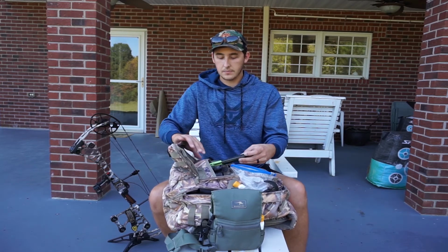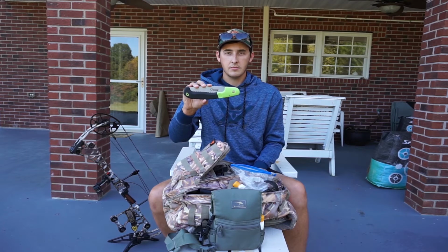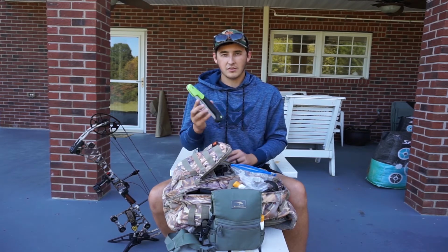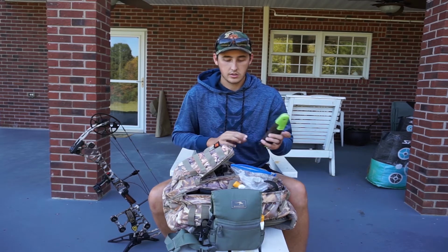So in this front pocket here, I have a saw from HME. This is a great product. It's pretty dang sharp. I'm not too familiar with a lot of products from HME, but I do like this saw.